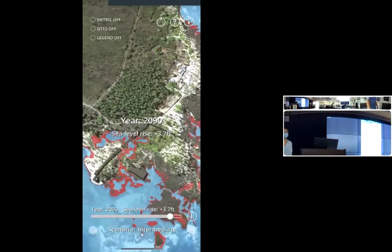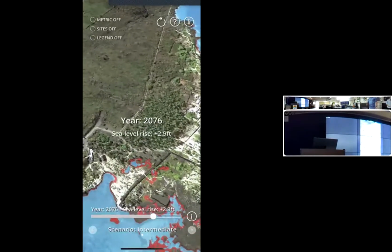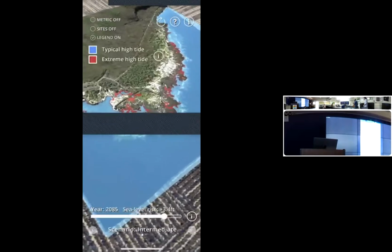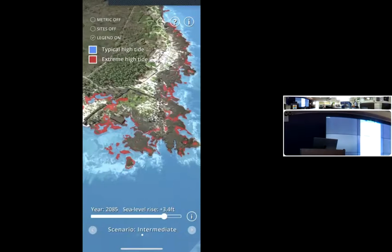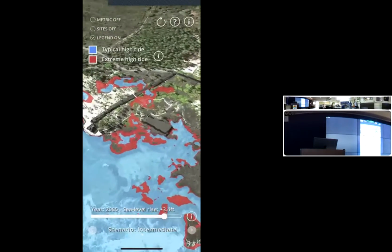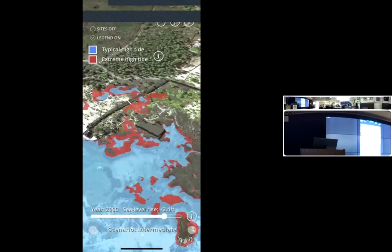With an intermediate scenario here, you can start to see where the future is going. There are two levels here. The blue level is your typical high tide, and then there's a red level, which is your extreme high tide. They define that as something like 2 to 15 times per year. So you can see that there are already areas around the parking area where there's a lot of inundation around 2 to 15 times per year, so a few times per year. But it's important to note that this is in addition to just changing the average high tide.